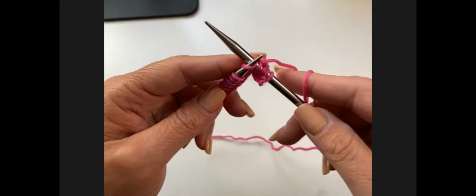I think I saw somebody mention earlier that going around your needle is different than in crochet. You're absolutely right. In crochet, you actually wrap your hook the opposite direction than in knitting.